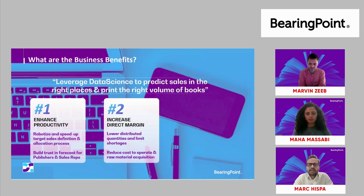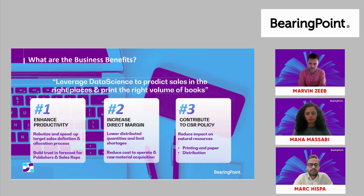Secondly, you can concretely expect from this solution to increase the direct margin by lowering the distributed quantities and limiting the shortages, but also by reducing the cost to operate and raw material acquisition. Last but not least, DemandSens helps contribute to the CSR policy by naturally reducing the impact on resources.